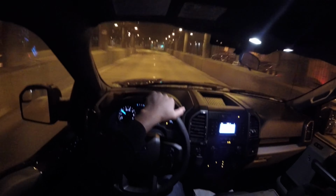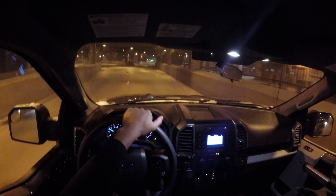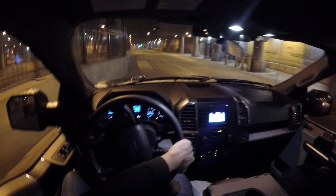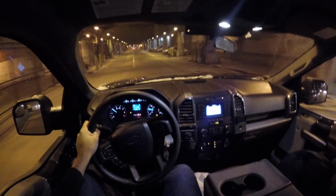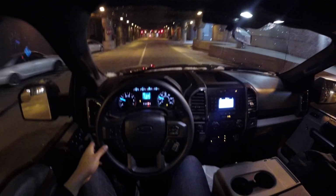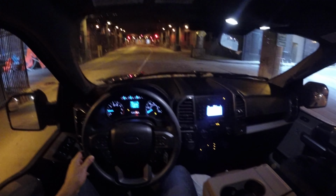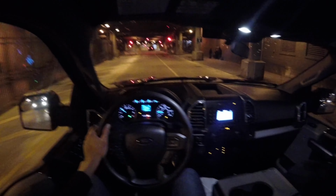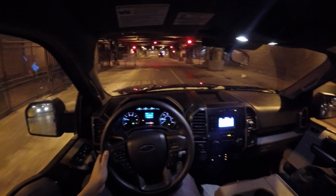All right, so I'm just gonna be driving down here, driving Lower Wacker Drive. It's pretty cool down here, man. It's nice. I'm just gonna go over here. A lot of things happen down here at nighttime on Lower Wacker Drive. It's pretty cool. Ooh, stop sign. Didn't see that. All right, I'm just gonna keep on going. And then I'm gonna make a left right here. Pretty impressive down here, isn't it?